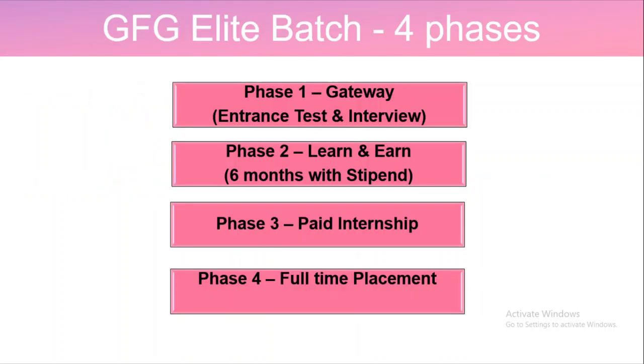Now there are 4 phases in this Elite batch. Phase 1 is the gateway. To clear this, you need to write an entrance test and attend the interview. Once you complete this level, you will be moved into phase 2 for the learning program. That's Learn and Earn with 6 months, and also you will get a stipend. Then in phase 3, you will receive an internship, which is again a paid internship. Finally, you will be moved into phase 4 for full-time placement with Geeks for Geeks.